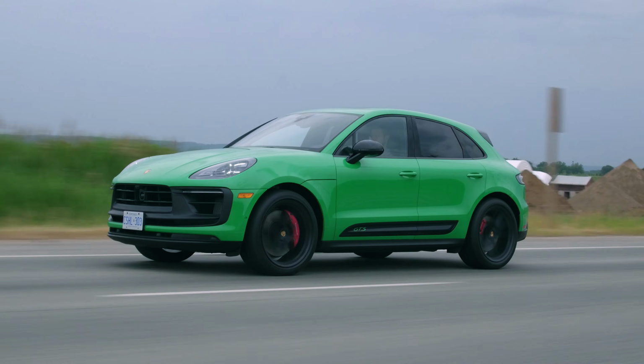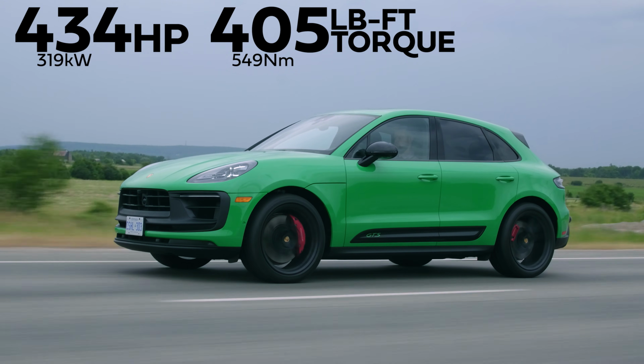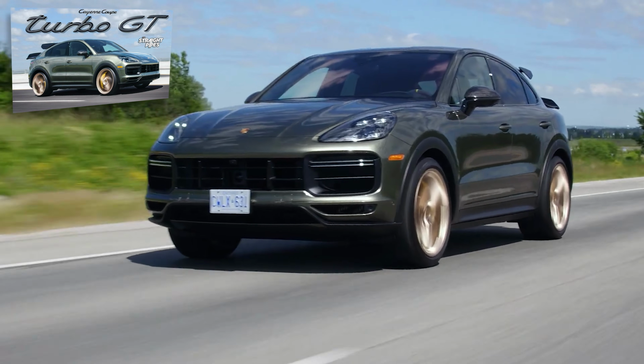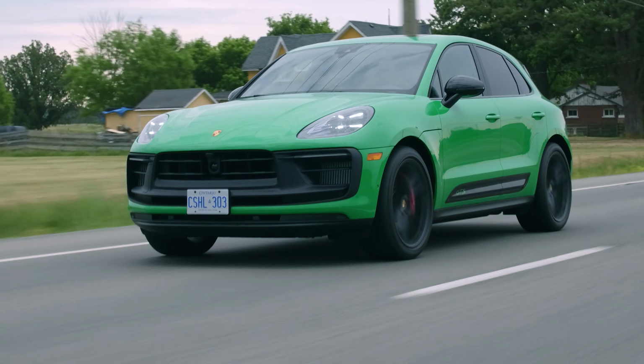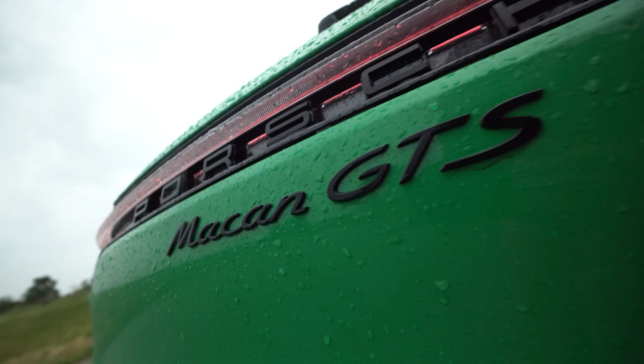Horsepower and torque: 434 horsepower, 405 pound-feet of torque from a twin-turbo 2.9 liter V6. I'm gonna be honest with you, I had more fun launching this than the Turbo GT. Really? I mean, this does hit hard. Yeah, and it's like a little squirrely. I can tell you why. It's got PDK. So the GTS is always the sweet spot.